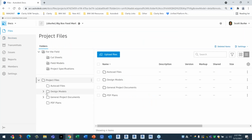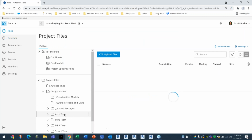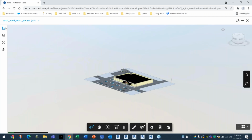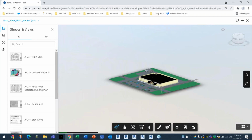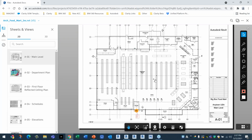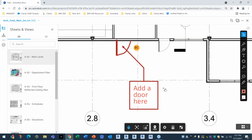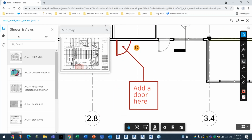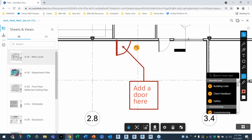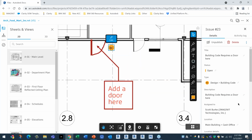So my project manager could come in here and he's going to review the architectural model that's in progress right here. And he was talking to the client, he was reviewing the document, and he noticed that there were some code issues. So right here, there was a minor code issue where we needed an additional egress door down here. So the project manager marked this up using these markup tools here. He then used the issue tool here to place an issue. He assigned that issue to the person on the team that needs to fix that. So that was assigned to me.